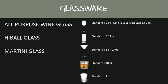These are optional if you don't plan on offering martinis, but it's always a good idea to have about a dozen or so on hand in case somebody would like a martini or a Manhattan. Then you have your rocks glasses for drinks that are poured straight up or on the rocks, like bourbon and scotch, amongst other drinks. And finally, your 2-ounce shot glasses. Again, optional if you don't plan on serving shots at the wedding. And some places do not allow it.